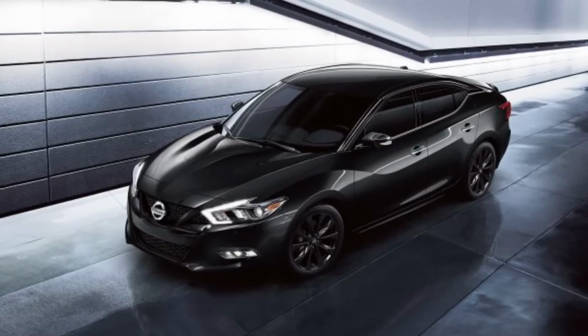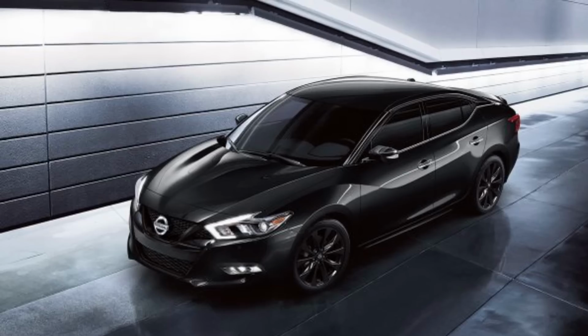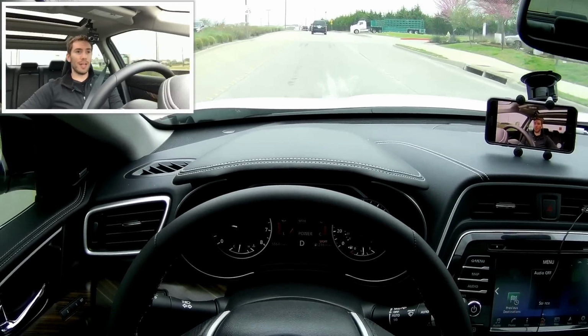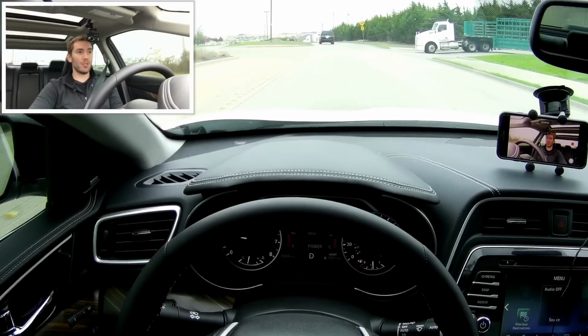If you want something sportier, obviously, you could go with the SR. That Midnight model is pretty darn sick. It's pretty murdered out when it's black. This Maxima is a really good choice. It could work as a family sedan. It could work as a luxury car. If you get this Platinum model, you can treat it as a sports car.